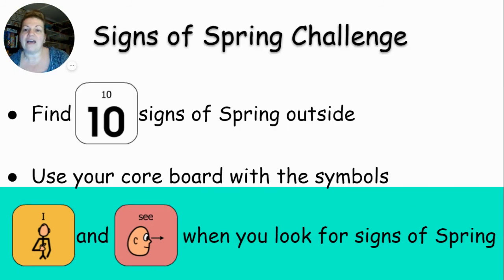So now I have a signs of spring challenge for you. So the first is, I would like you to find 10 signs of spring outside. You can go outside and look for your own signs of spring around your house and in your neighborhood. The second part of the challenge is to use your core board with the symbols I and C when you look for those signs of spring.